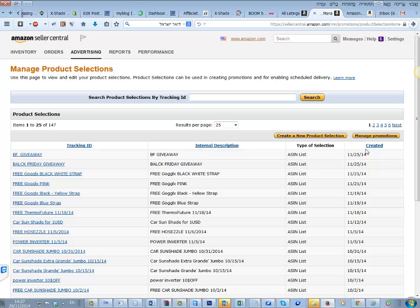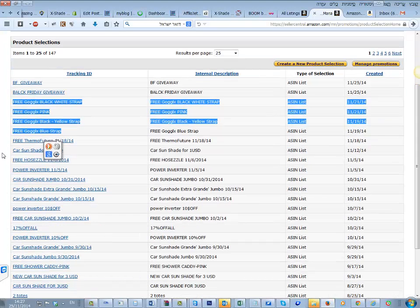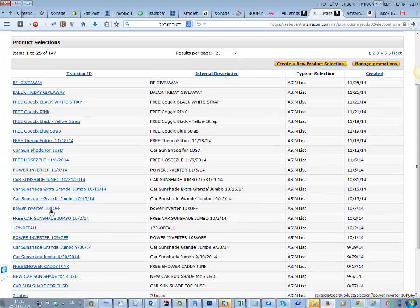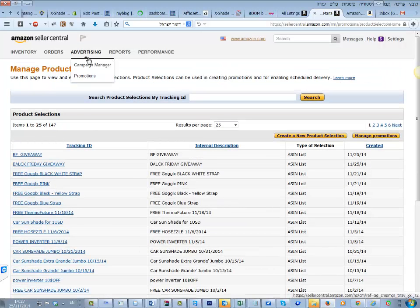Oh, it's not canceled. You can just edit that one and then remove some of the items. Never mind. I can just use what they already created here, because it's like the black, white strap, pink. Ladies, you already created for all of them. You don't need to create it every time you did it for one product. So you can just use yours. Is that buy one, get one as well? Yes, it's for buy one, get one.